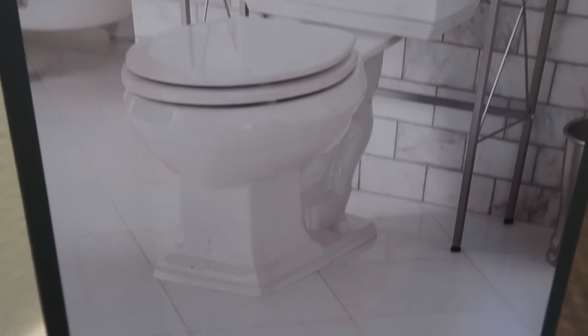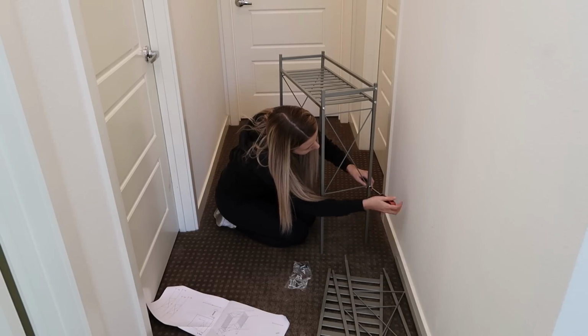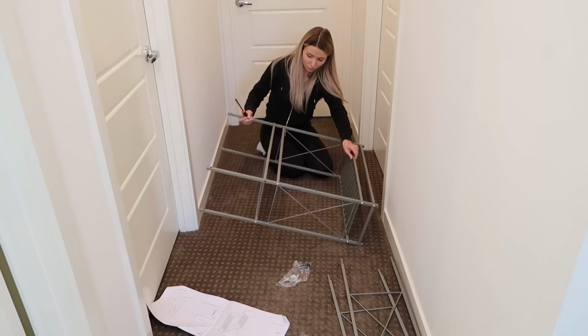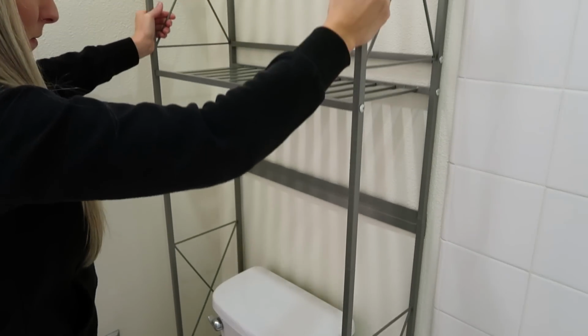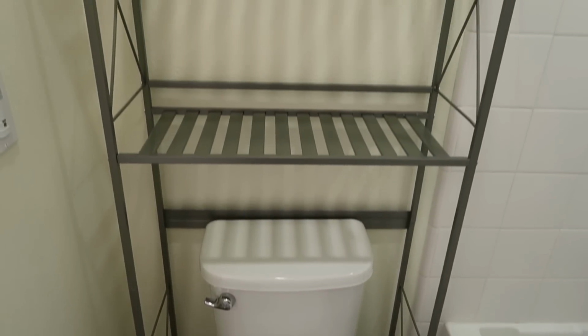I love the minimal design of it. The silver works perfectly in the bathroom, and it just has a very airy look to it. Nothing about it is very bulky. It did require a little bit of setup, but once that was done, you can just slide it in behind the toilet. It's sturdy, it's simple, and it looks really pretty.